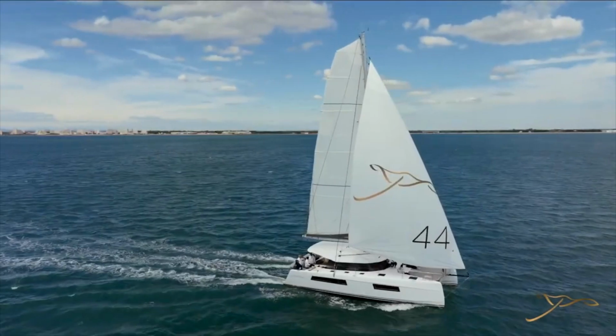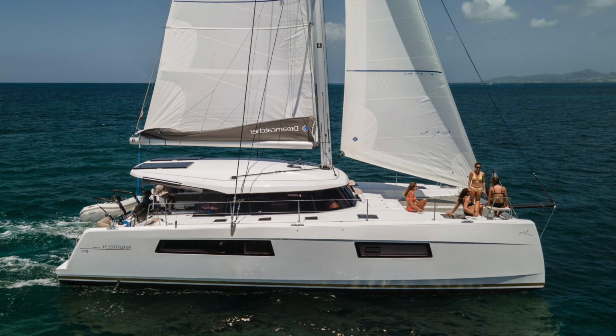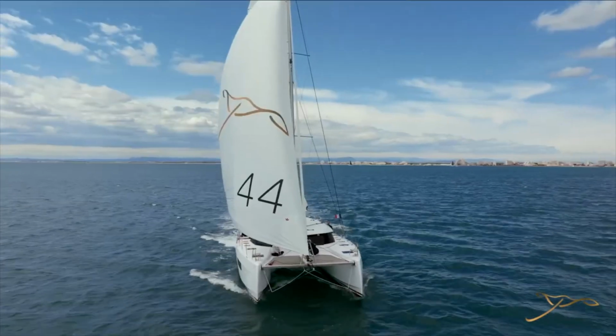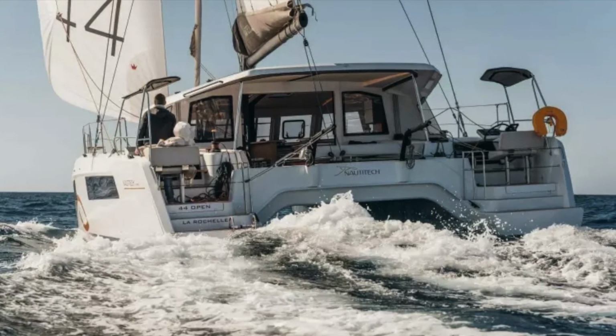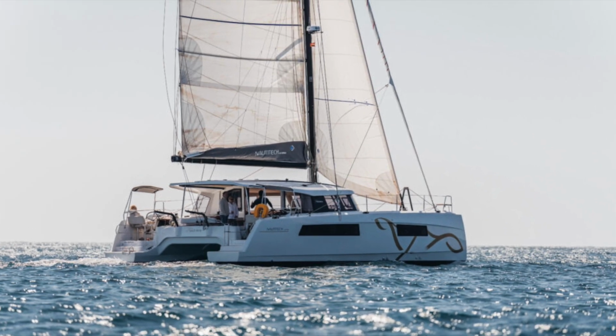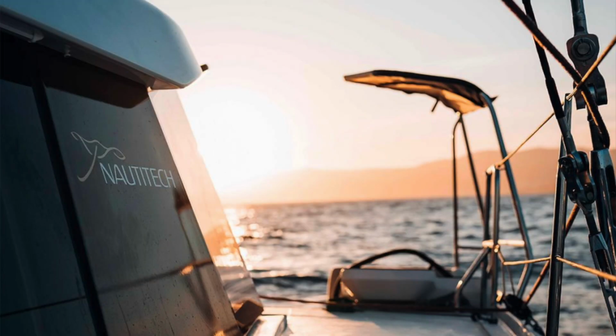Now, I know there's an ongoing argument over the benefit or lack thereof of these exposed helm positions on the aft outer hulls, but given what everybody tells me, and that is that you're on autopilot 95 to 97% of the time, you're only sailing 10% of the time, my thought is, why not make that small leftover percentage really, really fun? And that's exactly what these fabulous helm positions do.